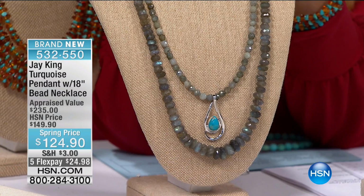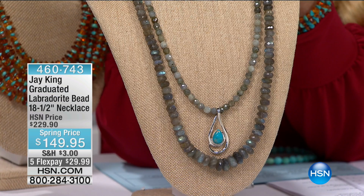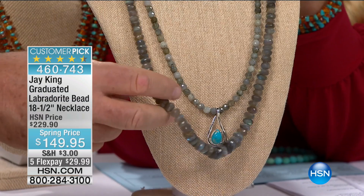You know what? I should not tell y'all this, but I only have 300 of this massive labradorite that I put up there. Now, that one's massive. That's hundreds and hundreds, wouldn't you say, hundreds of carats? Hundreds of carats. But here's the thing. Look at this. It's a huge customer pick, Jay, at $229.